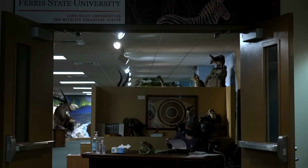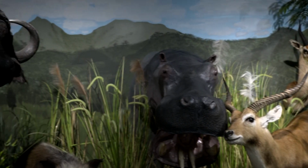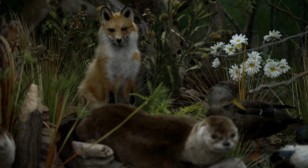The Card Riley Center is a 2,000 square foot natural history museum. Really, I just like the fact that you can come in here and there's always a detail that you missed the first time you went through. You could spend an hour in here and you would still find something new.